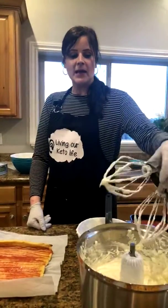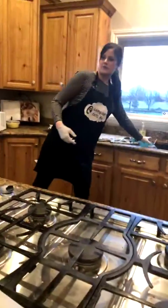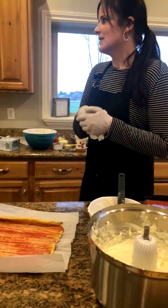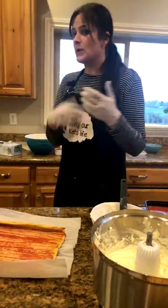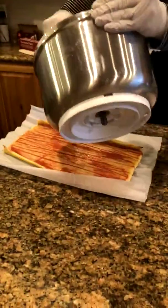But I found I had plateaued and I was having way too much protein. And so I've gone back to my keto fuel for a lot of my desserts, for the mere fact that it's so low carb versus using my almond flour. So I still use my almond flour, but I have been making a lot of my cake rolls lately.